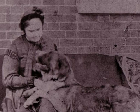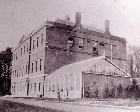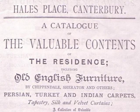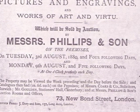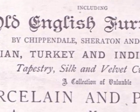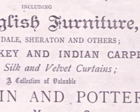Having given away or spent most of her wealth, Miss Hales declared herself bankrupt in 1879, and the following year sold the Hales Place Mansion and adjoining land to French Jesuits from Lyon for the sum of £24,000. The contents of the house were sold off by Phillips of New Bond Street, London, over a period of some days, and the 100-page catalogue of nearly 2,000 items realised £10,700.